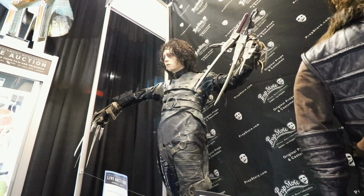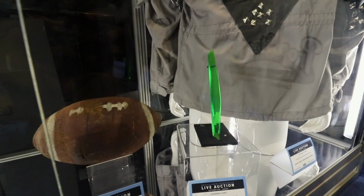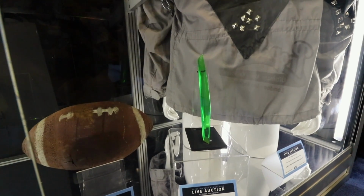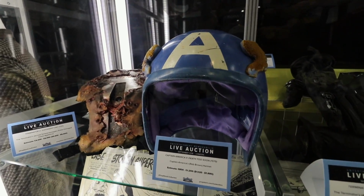Dude, look at this Planet of the Apes costume. Check this out. Edward Scissorhands. Oh, and speaking of Superman, look at the green crystal right there. That's from Superman 2, right? No, Superman 1. Oh, it's Superman 2, yeah. Dude, 1970s Captain America motorcycle style helmet.